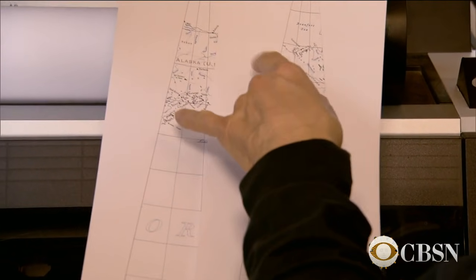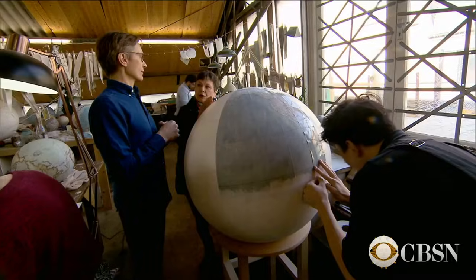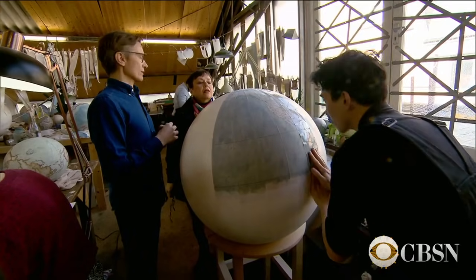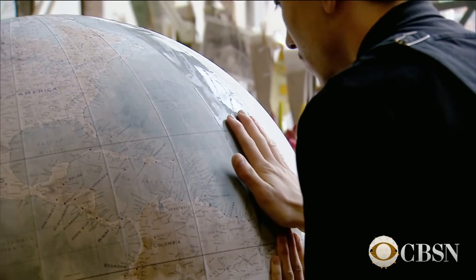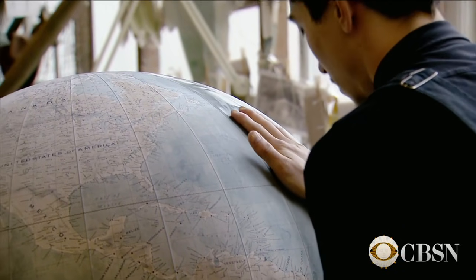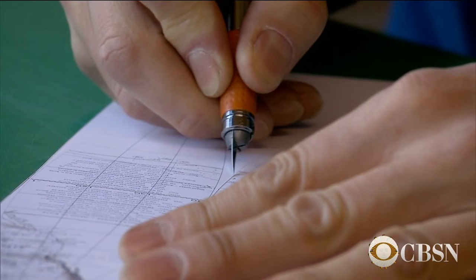We start with the cartography. Alaska is the first piece to go on every time. Why? We could realistically start in any position. It's nice watching the world develop. He'll be here for about 15 minutes on that piece. One piece? Yeah. Patience is required. You need to get within about 0.1 of a millimeter.